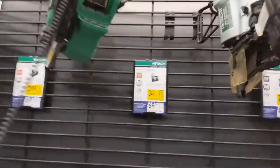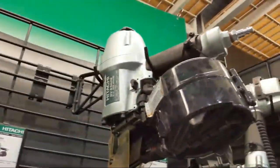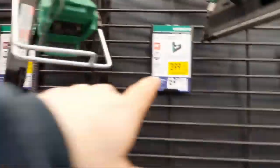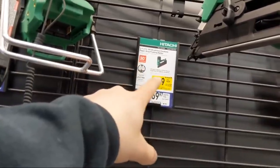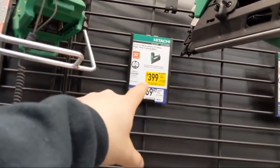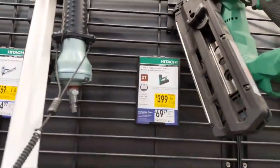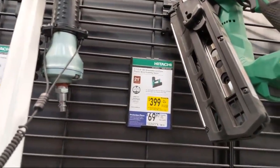Oh, let's hit the Hitachi still. So we got the 2.5-inch coil siding nailer. This is a pneumatic. It's only marked down 20, right? But you got the cordless framing nailer, 30-degree paper strip framing nailer. It's marked down from $429 to $399. Okay, we got, once again, a framing nailer, 21 degree. It's marked down from $429 to $399.